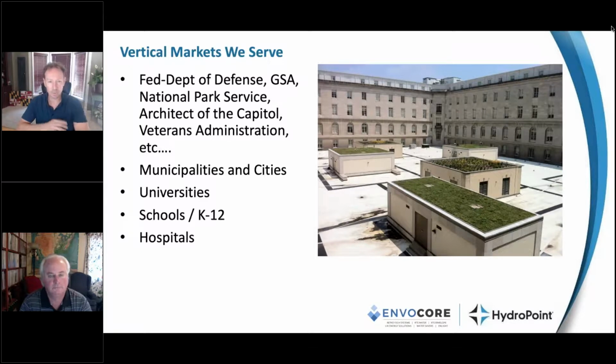And this is one where we used another weather track controller to manage the water and the rainwater on this building. It's a very unique and interesting and challenging but fun project to do.